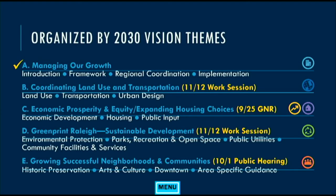Letter A is the one that's been approved with four chapters. Letters B, which is about land use and transportation, and D, which is green print, so the sustainable and environmental chapters, were at a public hearing earlier this month and will be heard again in November at a work session, probably. I think that date is still somewhat tentative. And then the fifth piece, E, growing successful neighborhoods and communities, has its public hearing debut in October, so a couple weeks away.